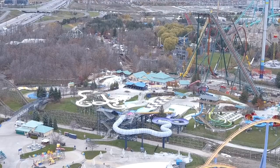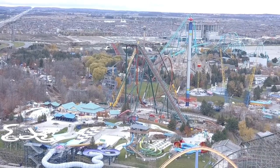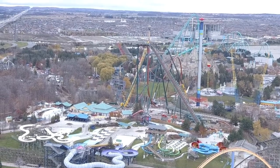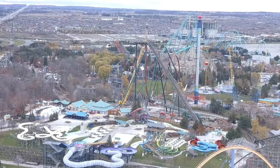Now I was supposed to have a Max Force and Copperhead Strike update today. I'm going to move that till tomorrow just because of the kind of stuff that we've seen here at Wonderland, especially on Behemoth. I want to explain to you guys what that is. That's going to be really cool. But yeah, this thing is absolutely stunning from every angle. Hope you guys really enjoyed the footage today.